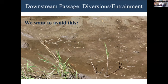Downstream passage then, this is the ugly, that's what we're trying to avoid. So this is your classic situation where you have some sort of diversion, right? Whether it's an ag diversion, municipal diversion, water supply, whatever, you have some fish screens and they're not adequately sized for lamprey, and a whole ton of lamprey get entrained into the diversions. And then at the end of the irrigation season, when drought happens, or when they need treatments like sediment removal, it gets dewatered, and there are giant mass stranding events with tens of thousands of lamprey, multiple age cohorts, and then 100% mortality.